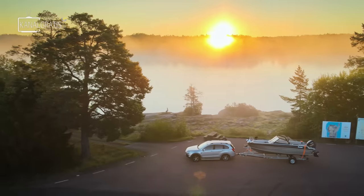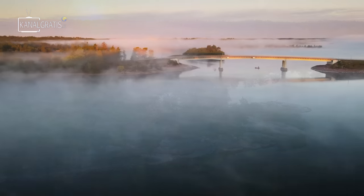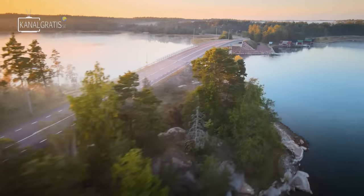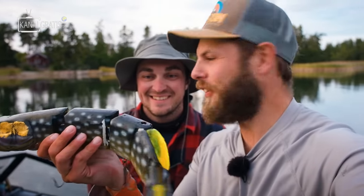All right, man, third day. We just got out here on the water. We launched the boat and it's an absolutely beautiful day ahead of us. Look at the sunrise, this fog, it's so beautiful. Today is the last chance of us catching a pike on the pike. But I have a good feeling about today.